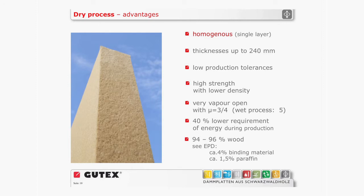The advantage of dry process boards. Wood fibers in history were produced in a wet process. These boards could not be produced over a thickness of 25 to 30 millimeters. So if you needed thicker boards, thermal boards, then you had to stick them together. Today we are able to produce thickness up to 240 millimeters at GUTEX in one level, in one homogeneous thickness, single layer. You have seen the fibers are dried directly after they have been produced. This saves energy, up to 40% compared to the wet process, where you dry the board itself.